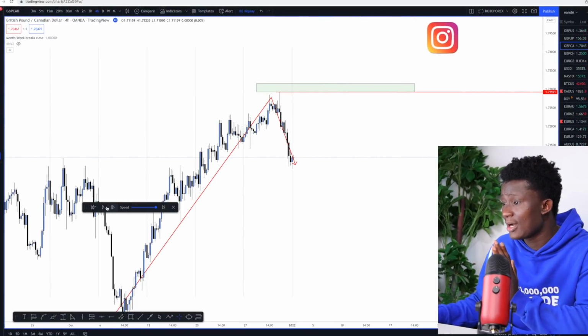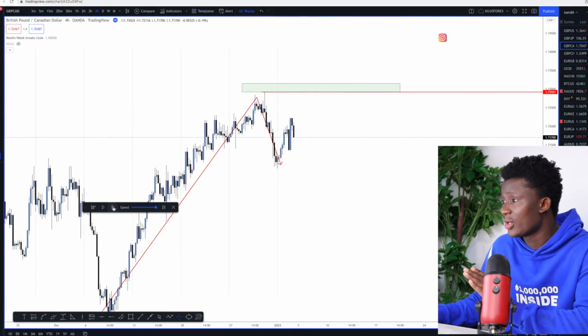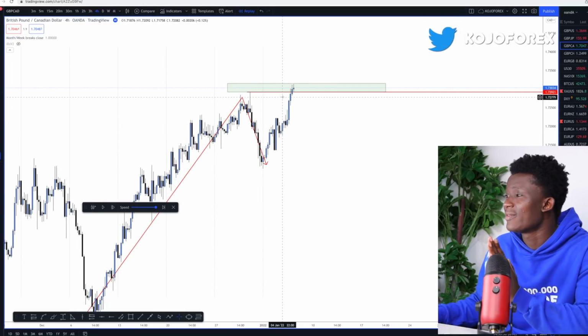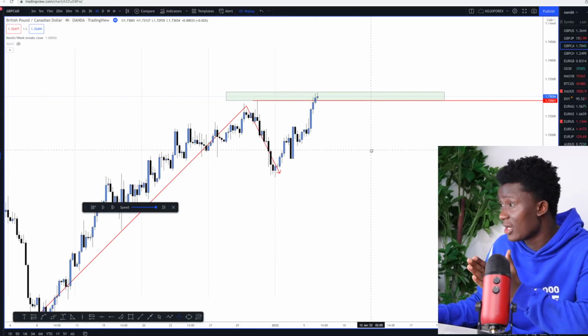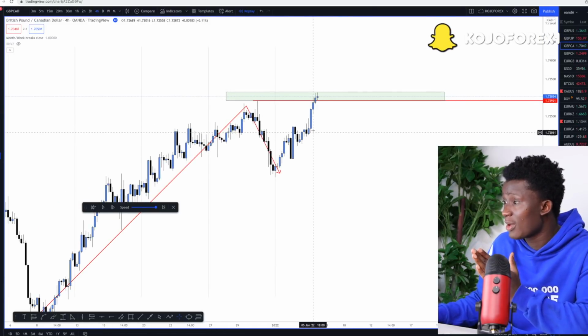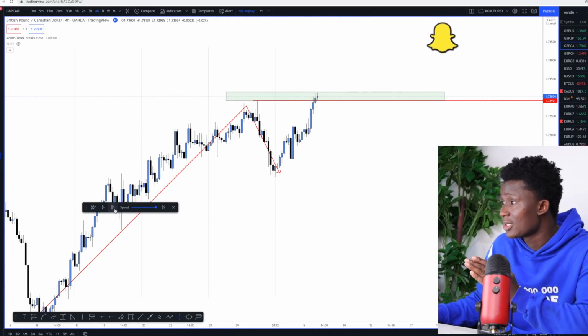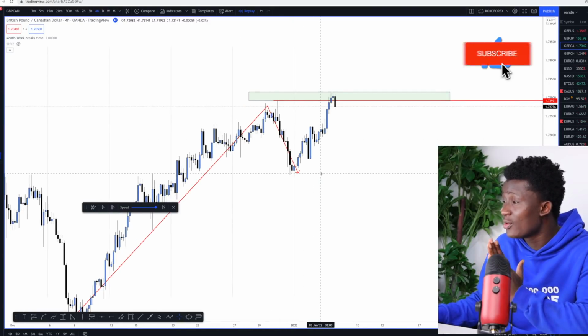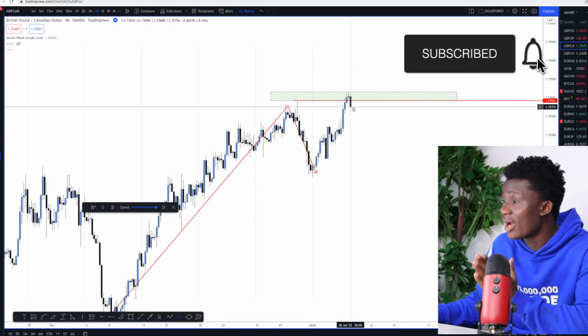So let's see exactly how things played out using this strategy. Market rallies all the way up, comes into the zone, acting as if it has broken that range. If you clearly look, you can see a few wicks trading above that zone, right, but still within that range. And then let's see what happens. A quick reversal candle pushing the market back down. So if you know exactly what you're doing, this is exactly where you find your entry.